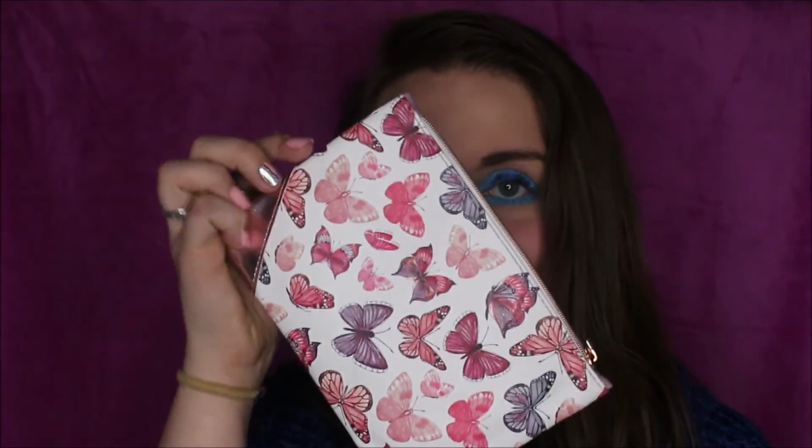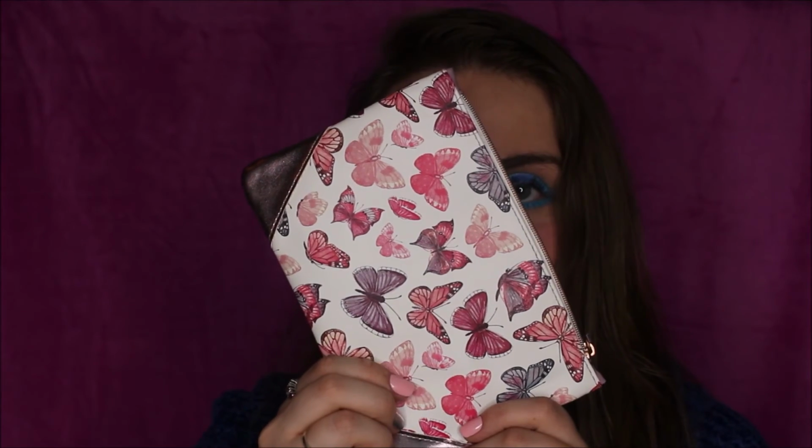But yeah, that's pretty much everything that was in the Ipsy bag this month. I'm definitely really impressed, and I really liked the theme and also that stamp.